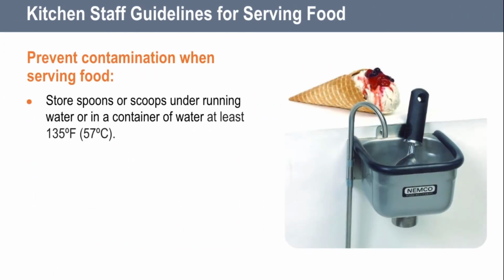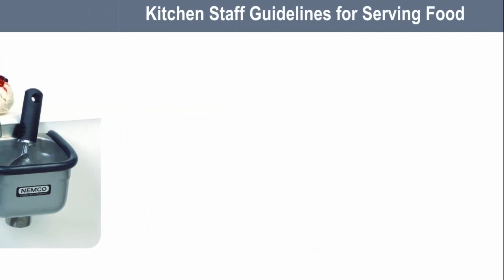The only exception to this rule is spoons or scoops used to serve food like ice cream or mashed potatoes. Those kinds of scoops can be stored under running water or a heated container of water that is maintained at a temperature of at least 135 degrees Fahrenheit, which is warm.